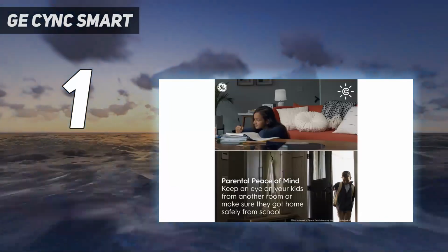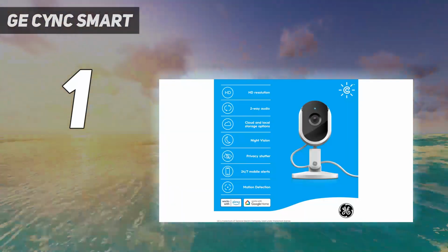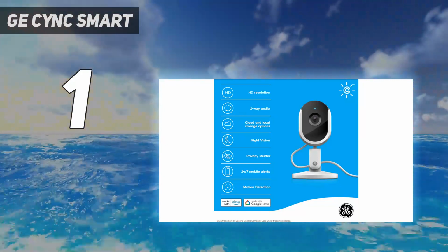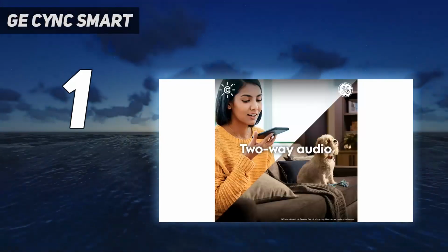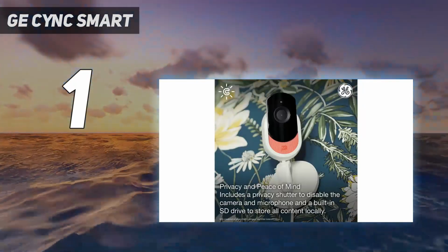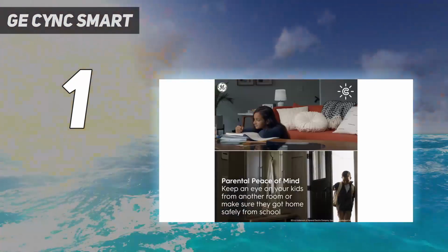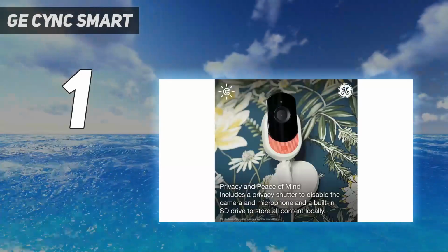This GE Cync, formerly C by GE, camera is affordable, captures 1080p video at 25 frames per second, and offers two-way audio. The app is easy to use, so you don't have to be a tech wizard to figure it out. To get more than a live view, you'll need a microSD card, or sign up for a cloud subscription, from $3 per month or $30 per year.